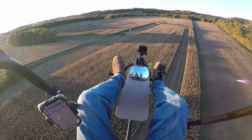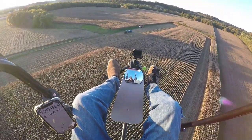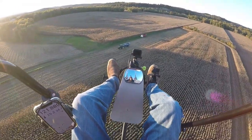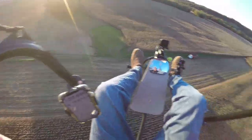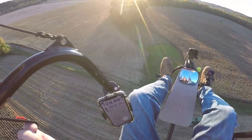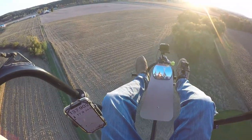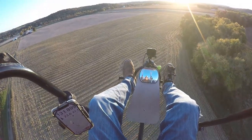That's how they do it in farm country. They've got this tractor over here that's pulling a grain wagon, and they'll stop and fill that grain wagon up. Then they'll keep on going, cutting corn in Ohio.